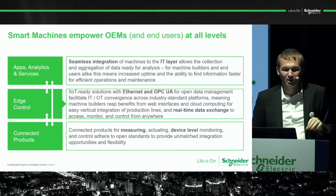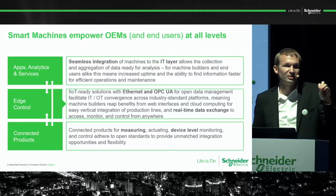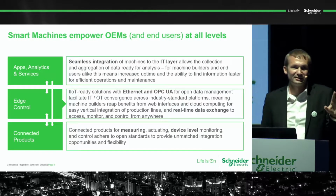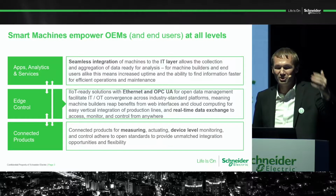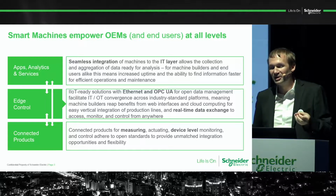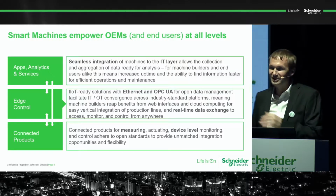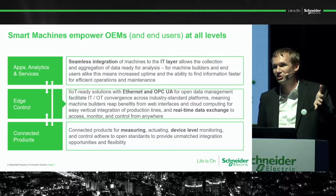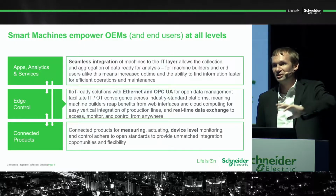Then at the edge control level, what we are putting in is industrial Internet of Things, IoT ready. This IoT-ready solution for Schneider Electric is based on Ethernet and OPC UA. OPC UA is also going to improve real-time data exchange; OPC UA TSN is coming. It allows the integration between OT and IT. And then the last layer is analytics and services, where we see much more seamless integration of software, from a standalone machine to multiple machines connected on a single production line.